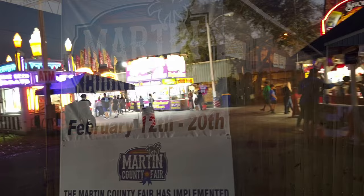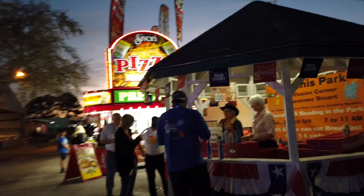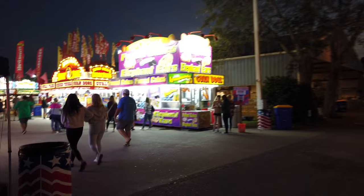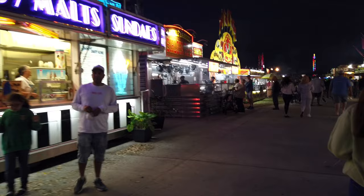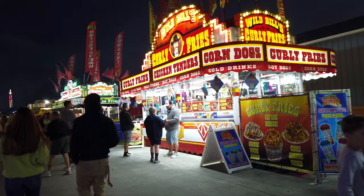So here you go. You enter the fair, and the first thing you're going to find are all the cool booths. A lot of them are food. There's a lot of food to choose from. It's all typical fair food. There's fried Oreos and funnel cakes. There's also a lot of delicious things to eat. You've got shakes, and over here, there's a Mexican place. You can get some tacos. You can get pizza, curly fries, you name it.